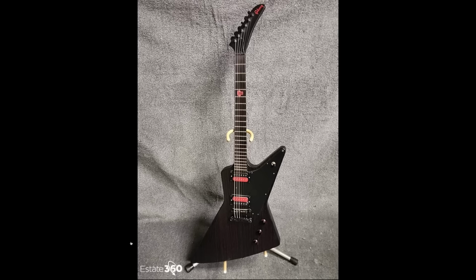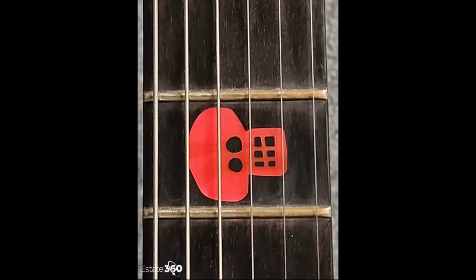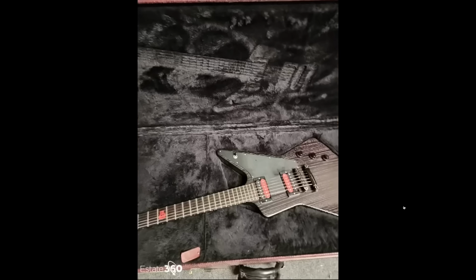Not that you can really tell from this photo, but it's a Swamp Ash body. You get the red headstock logo, which at that time was a very new thing. It was cool. Now, whether you like the skull on your fretboard or not, that's personal preference. But you've got the ebony fretboard with our Voodoo style pickups. And of course you get the red grain fill. And it looks like this still has the original case too.